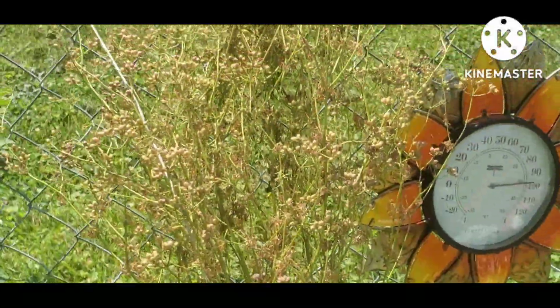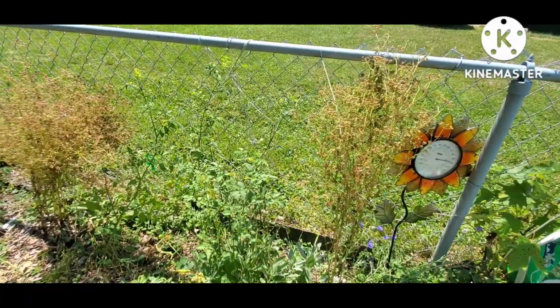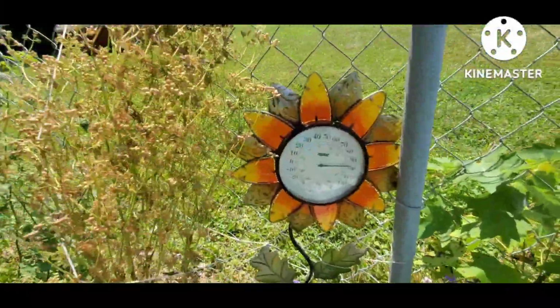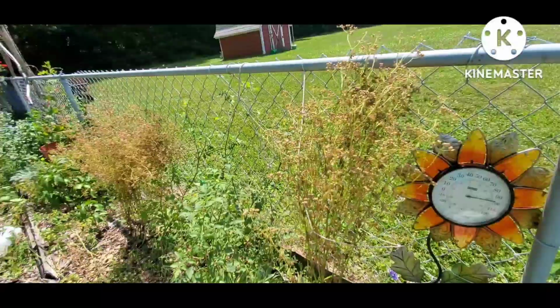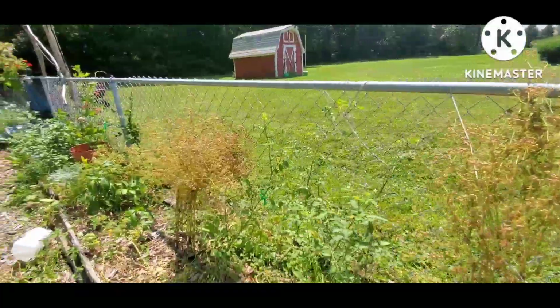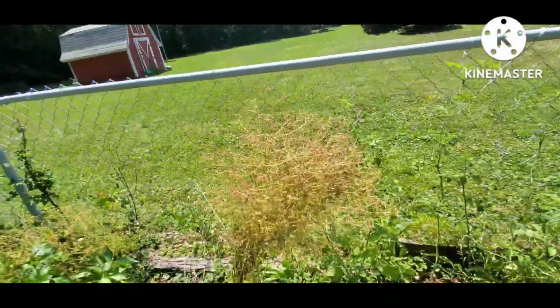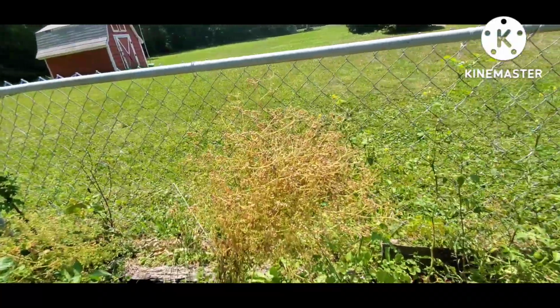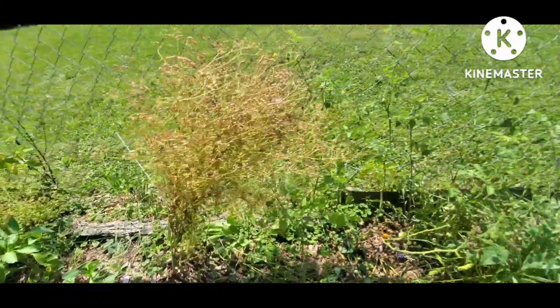Sage. Oh, this cilantro is about ready. Let me back it out. Look at the temperature out here, you guys. It's hot. Yeah, I gotta get this cilantro. If you would like cilantro seeds, let me know. I will be having a lot of cilantro seeds pretty soon.